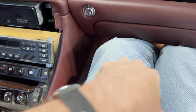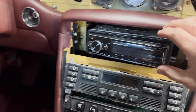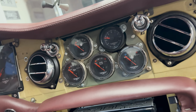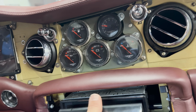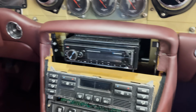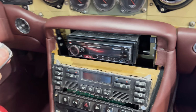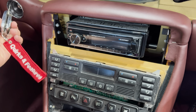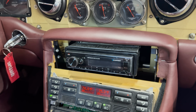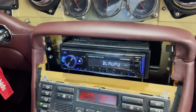We remove the wrapper. That should have been easier, I would have thought, but it should pop in. Uh-oh. Let's try that again. Oh, it's upside down. I'm an idiot. All right, it is in. And let's see if this will work. Not a good sign. There we go, baby.